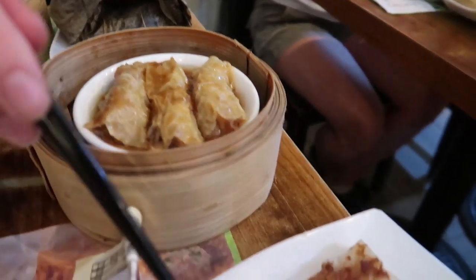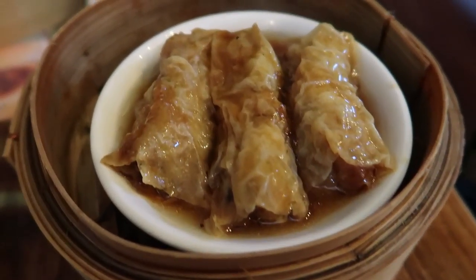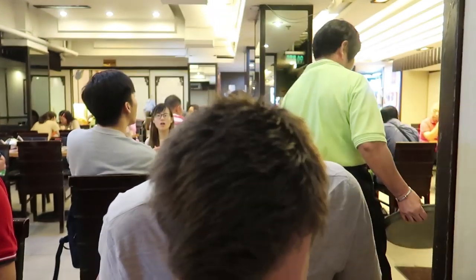A whole bunch of other things came all at the same time. We also have some bean curd rolls with pork and vegetable, and also our turnip cake. The bean curd rolls are kind of like a spring roll but with a really soft outside, with the bean curd wrapped around the outside. I'm glad I avoided getting any on my clean t-shirt today. It's good, really tasty. It's got prawns in there as well, I think. But everything else is so good that it just isn't nearly as good as everything else.